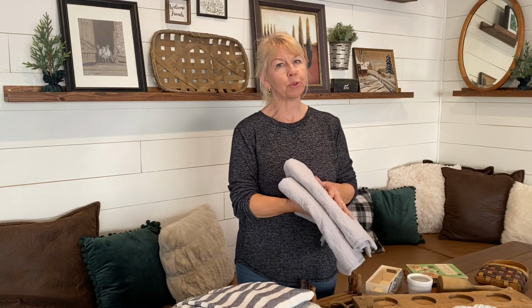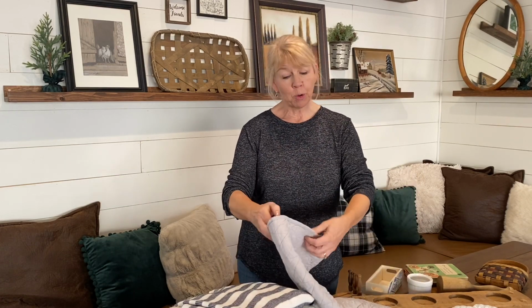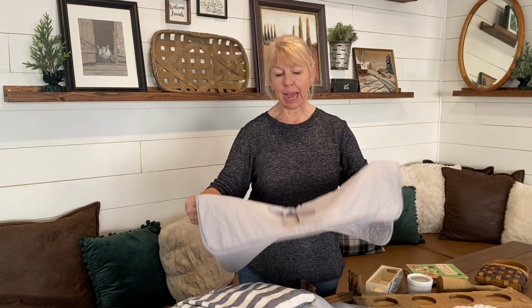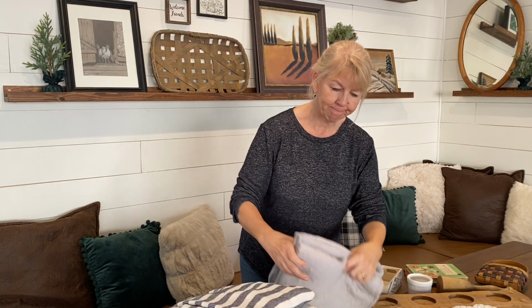I found a couple of shams, which again, with the guest room coming, I'm trying to decide what colors I'm going to do in there, and starting with bedding is the way to go, but I haven't found bedding yet. It has these really cute bow ties on the back and just the quilted front.